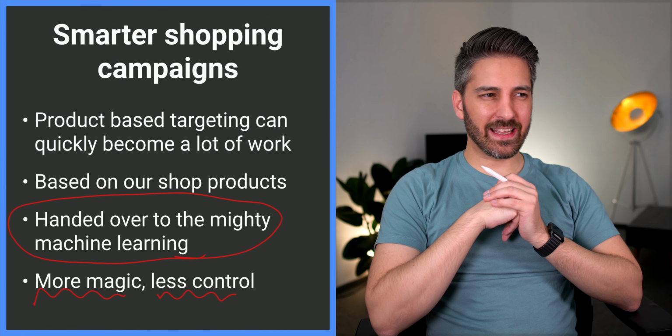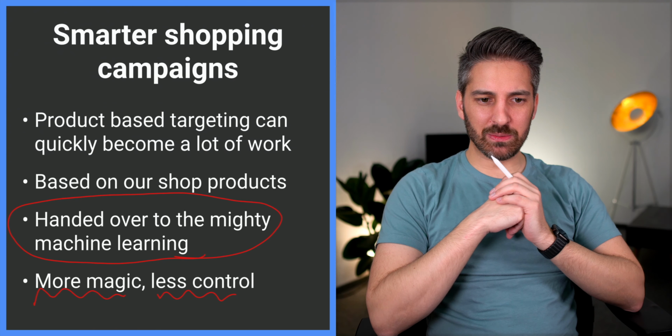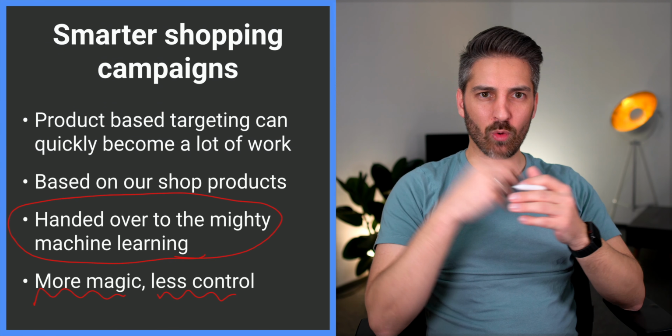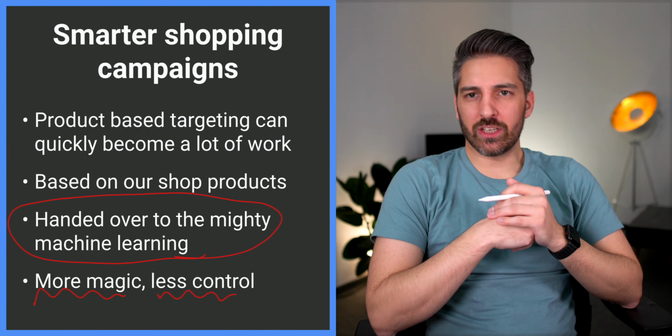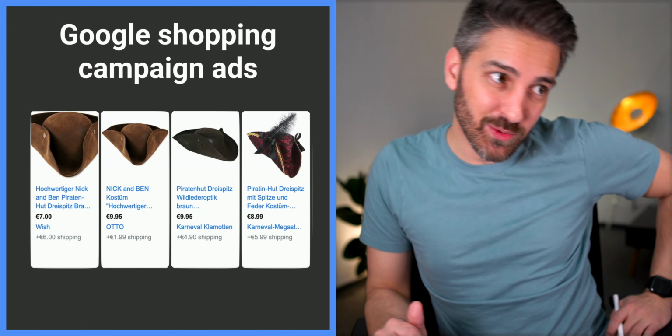I would say like 8 out of 10 projects that I work with that are e-commerce based can make these smart shopping campaigns work out of the box. And it's not clear why they are working. It's absolutely fascinating. So I just wanted to give you 2 examples, one Google, one Facebook.